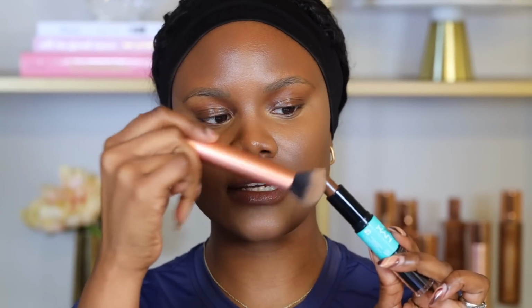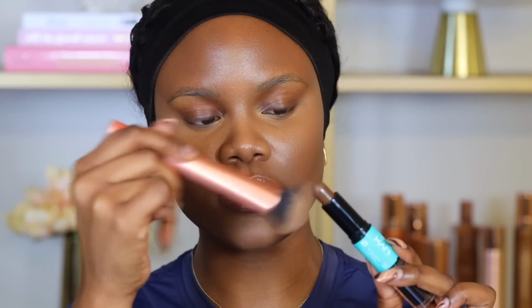This is in the shade Deep. And one thing I like to do with my contour stick is apply it directly on the applicator instead of applying it directly on my skin. I feel like that causes harshness. So applying it directly on the brush and then going in and contouring gives you more of a softer contour. So I just like to apply this in circular motion on my cheekbones to help create that shadow.